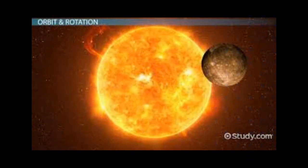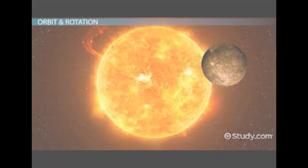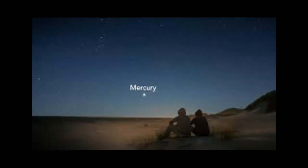It is an airless and waterless planet. It does not have an atmosphere and so experiences extremes of temperature. Why does the planet Mercury have extreme temperatures? Because it is the closest planet to the Sun. It has no natural satellites. Mercury can be viewed in the morning and evening with the naked eye.